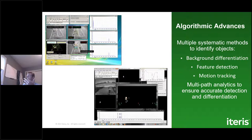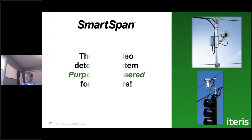Your detection is only as good as the algorithms behind it. Iteris has been constantly evolving the algorithms to better track vehicles, bikes, and peds. Their systems are now able to learn the backgrounds to better differentiate moving objects for more accurate detection. This has also led to motion tracking, allowing Iteris to track objects as they move across the field of view. This is used for vehicles, but it's also used for pedestrian tracking. So the system not only counts your peds, it'll tell you how many were traveling from left to right or right to left, and it'll even tell you how fast they're moving.